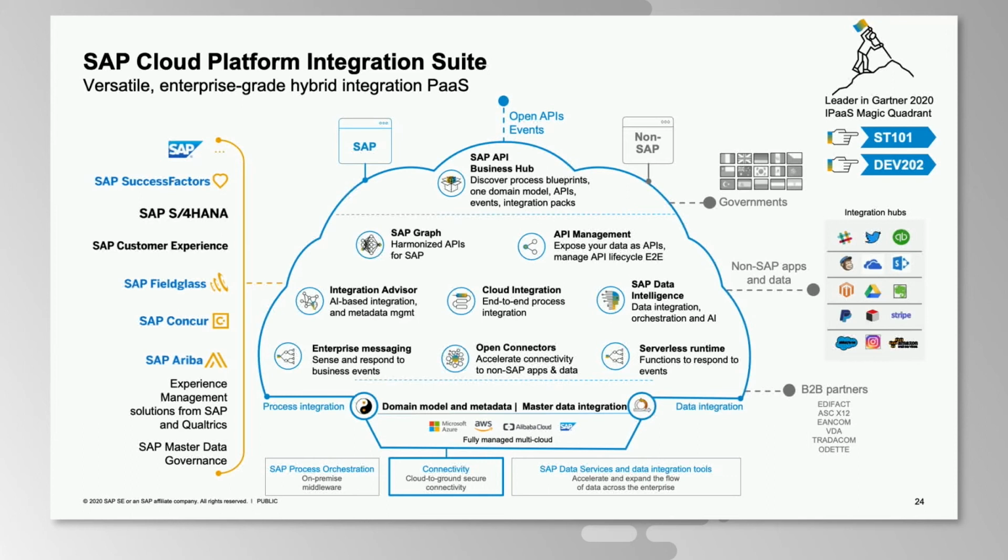You see on the left side all the applications which we want to connect to. Now in order to do this, we need APIs and events. If you go again on api.sap.com, you will find a unified documentation of all available APIs. We just recently even published APIs from S/4HANA on-premise, so that you have one entry point to access those. You might also have heard of SAP Graph. This is a harmonized access layer to the one domain model, so basically one language of APIs that you can access your sales order, your workforce person and the like. On top, you will see that there's enterprise messaging for eventing. We have serverless runtimes and the open connectors, which give you the ability to connect already to such systems.